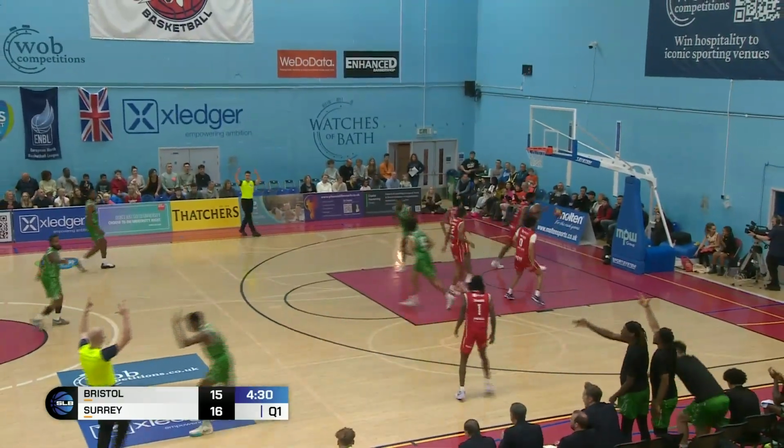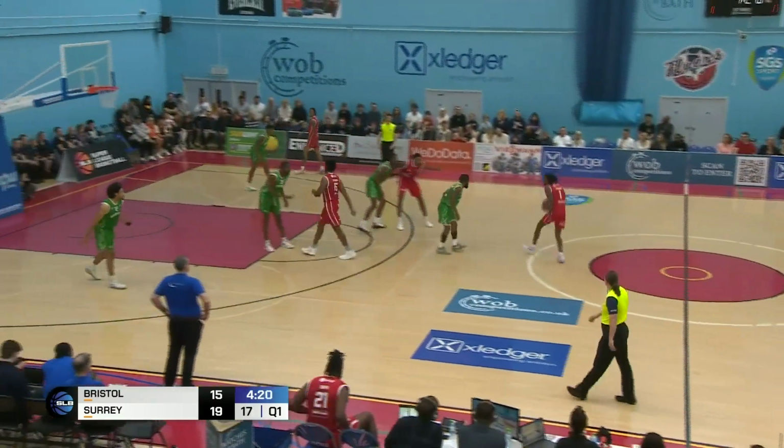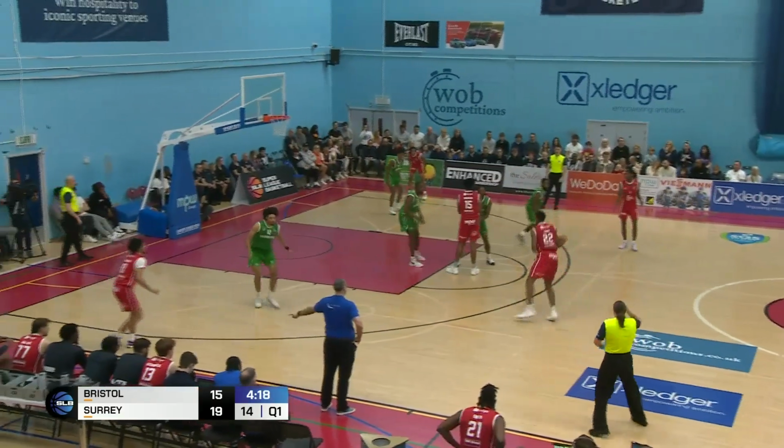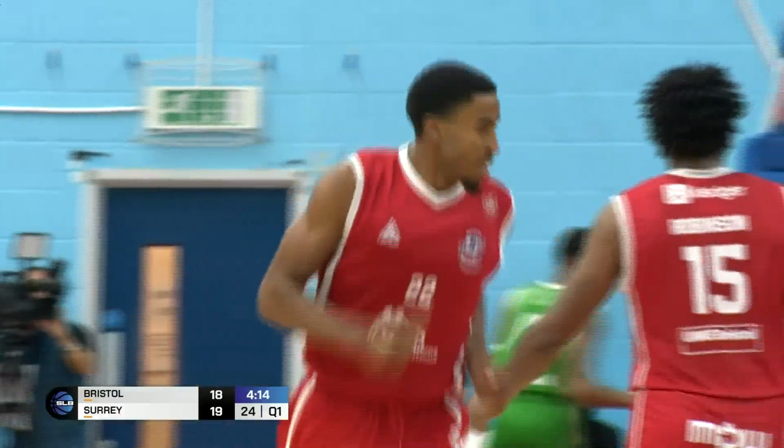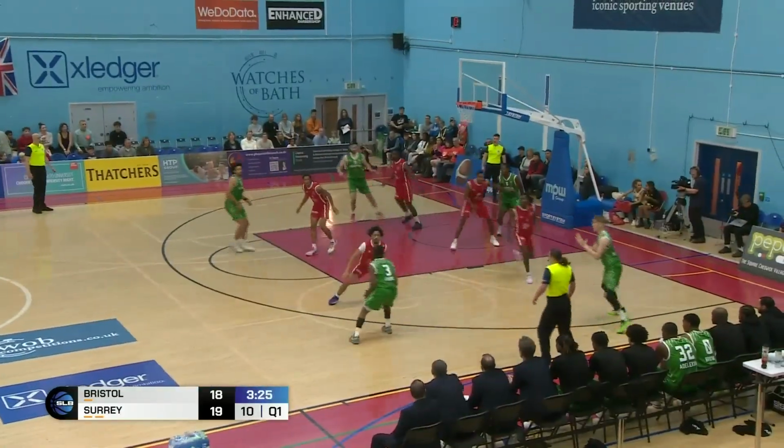Brown looking for 3 at the other end, and all string from downtown. Surrey up 19 to Bristol's 15. Certainly on for a high-scoring game so far. Here's Lewis, who'll try one from downtown, and he knocks it down. Steele thought about the mid-range 2.